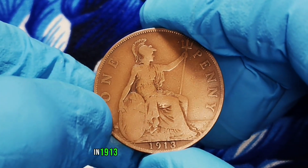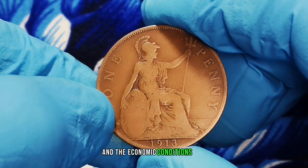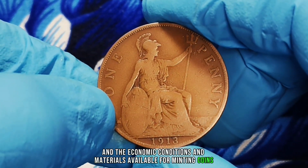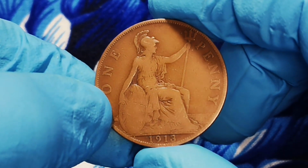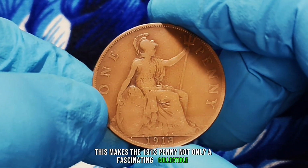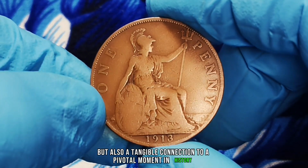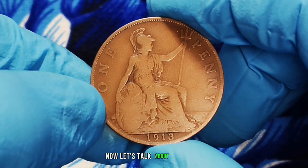In 1913, the world was on the brink of World War I, and the economic conditions and materials available for minting coins were rapidly changing. This makes the 1913 penny not only a fascinating collectible, but also a tangible connection to a pivotal moment in history. Now, let's talk about condition.